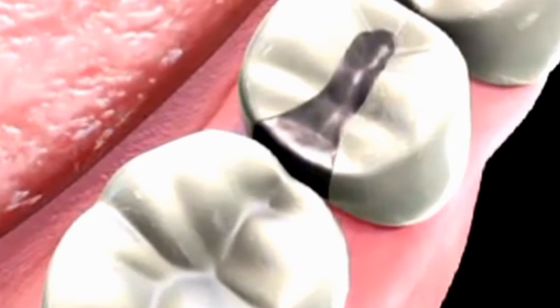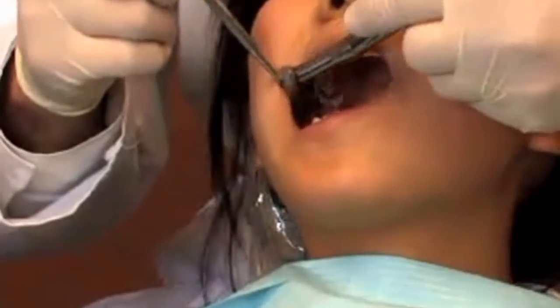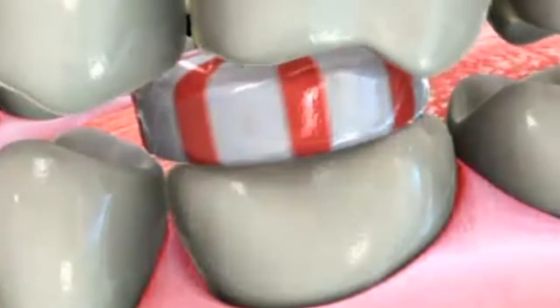Once the tooth has been filled, the filling is checked to ensure the proper alignment and shape. At this point, any necessary adjustments are made to ensure proper functionality. You should avoid biting or chewing on the filling for at least 24 hours until it completely hardens.